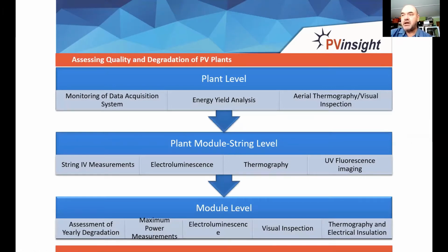Typically, you can assess a plant at various levels. At plant level, the first step would probably be an aerial inspection with a drone. Look at your energy yield analysis, look at the SCADA system to see what is going on there. From that, you will probably be able to figure out where the problems lie on the string level. So you would go in and do string IV measurements, string electroluminescence, again thermography, and something quite new nowadays, fluorescent imaging, which again can give us some indication of what's going on.